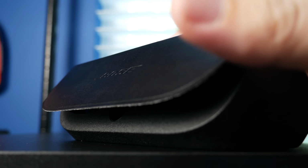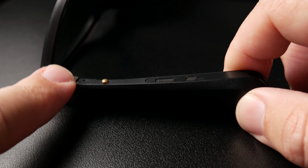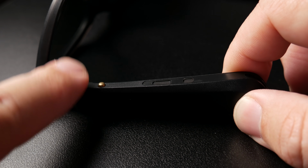Now, as far as controls, once you go through the pairing process, all you have to do from then on is just put the headphones on, and there is a single button. Now, the single button will connect you to your device pretty much instantly, and then it'll tell you your battery life, and then you can just go on listening to what you listen to.